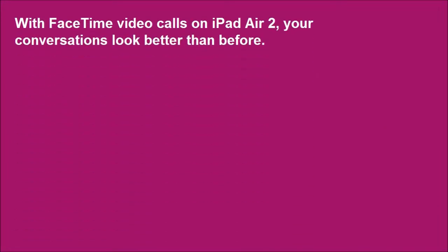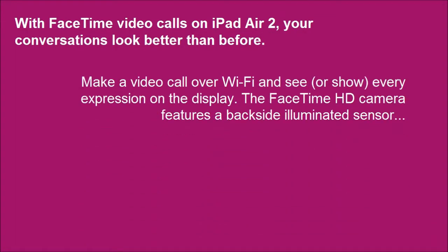With FaceTime video calls on iPad Air 2, your conversations look better than before. Make a video call over Wi-Fi and see, or show, every expression on the display. The FaceTime HD camera features a backside illuminated sensor.